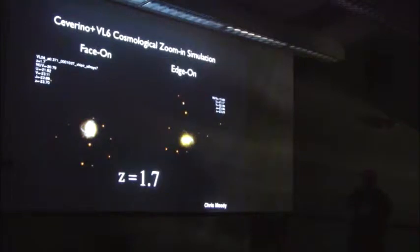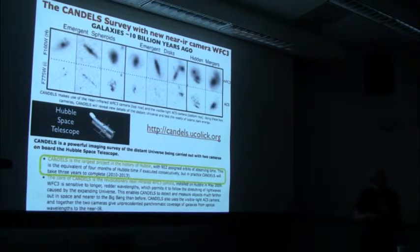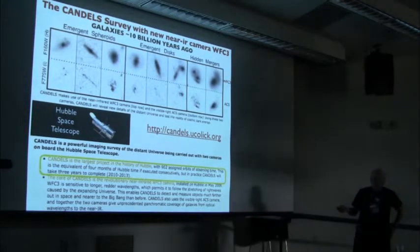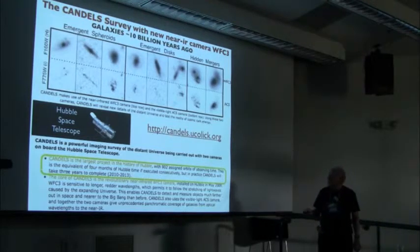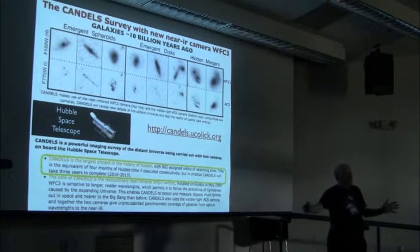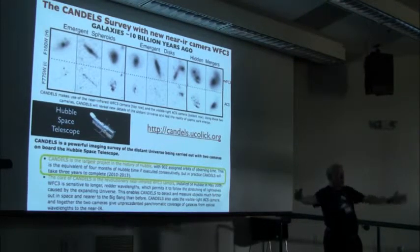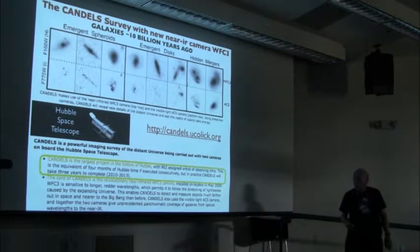This is work by one of my current graduate students, Chris Moody. So one of the things that's made this really very fruitful is the astronauts, in their last visit to the Hubble Space Telescope in 2009, installed a new camera that uses military technology to give us these beautiful Hubble-type images that are perfectly sharp, edge to edge, but now into the infrared.